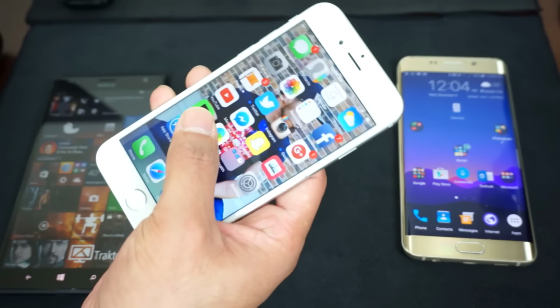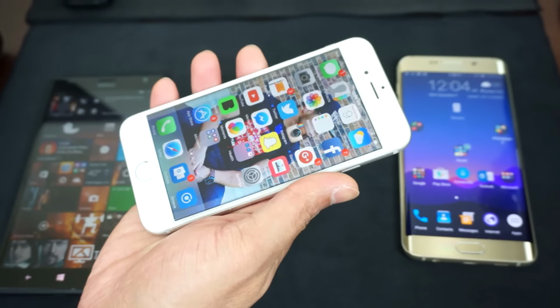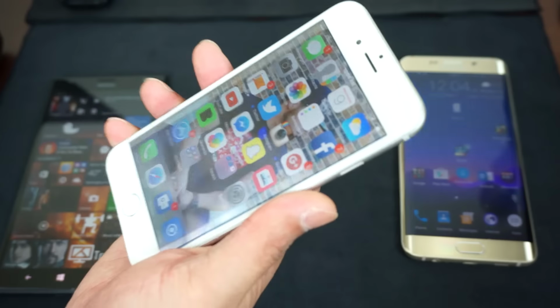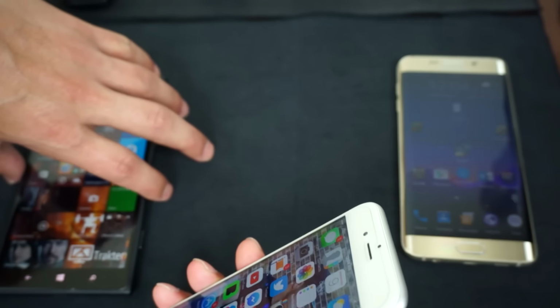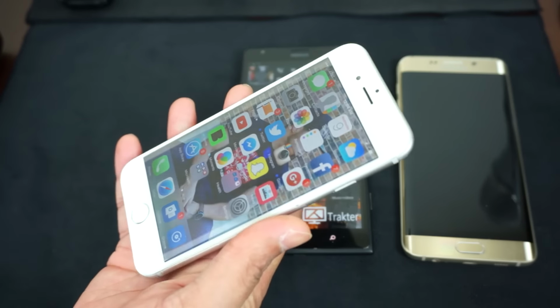So when I'm going to go somewhere and I don't feel like carrying a big phone, this is the phone I take with me, the iPhone. I can still do Instagram, I can still Snapchat and all that stuff. This is what I like using the iPhone for. Basically, when I'm going to go out and I don't want to take the Samsung, it's huge, and the 1520 is even bigger.